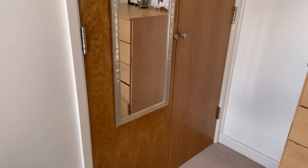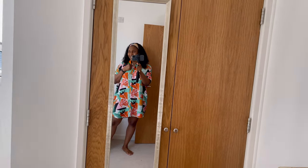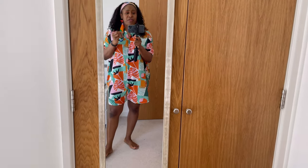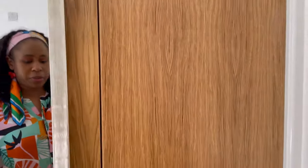So this is my wardrobe, guys. I just wanted you to see me on the other end of the camera. Yeah, and it's got a mirror. I really like the mirror. It's a decent sized mirror. I would have loved a really big mirror, but again, keeping it very minimalist. The wardrobe is just one. In my previous place, the studio, I had two.